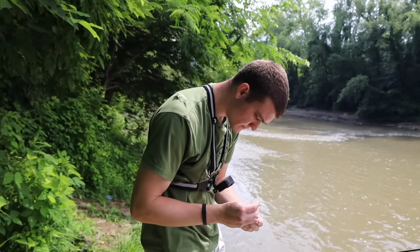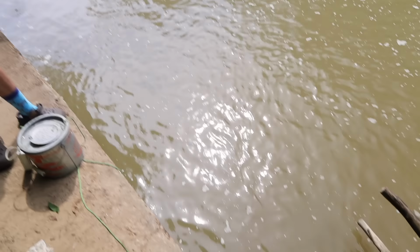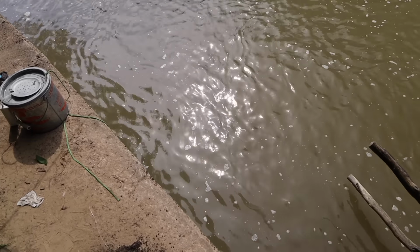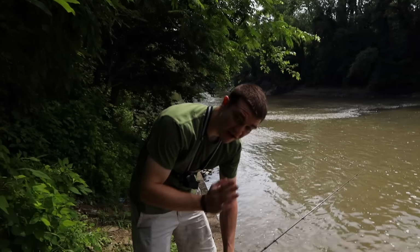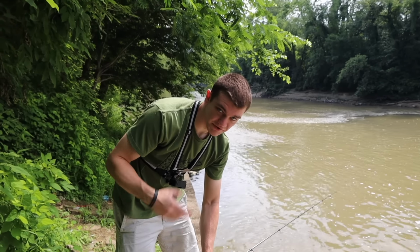Like the minute you walk away, it just starts going. I know. They're only getting casted maybe 5 feet off of this wall. Yeah, we're just dropping it right down there. That right there is plenty deep enough. I just want to pull it just enough slack up to where I know if it's getting a bite. Other than that, I don't want it too tight.